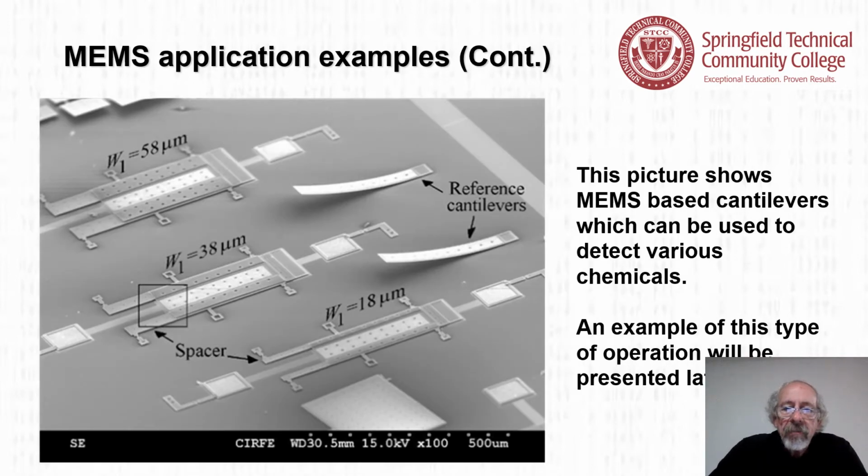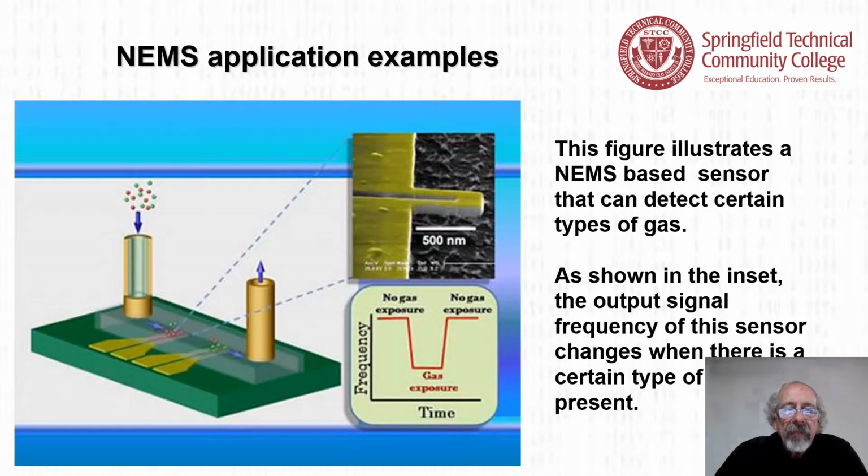This picture shows MEMS-based cantilevers, which can be used to detect various chemicals. So you see some reference cantilevers, then you see other cantilevers there. And what happens, we'll show later on, is that using various types of chemicals, you can detect materials using these cantilevers. An example of this type of operation will be presented later. So here's a NEMS application. This figure illustrates a NEMS-based sensor that can detect certain types of gas.